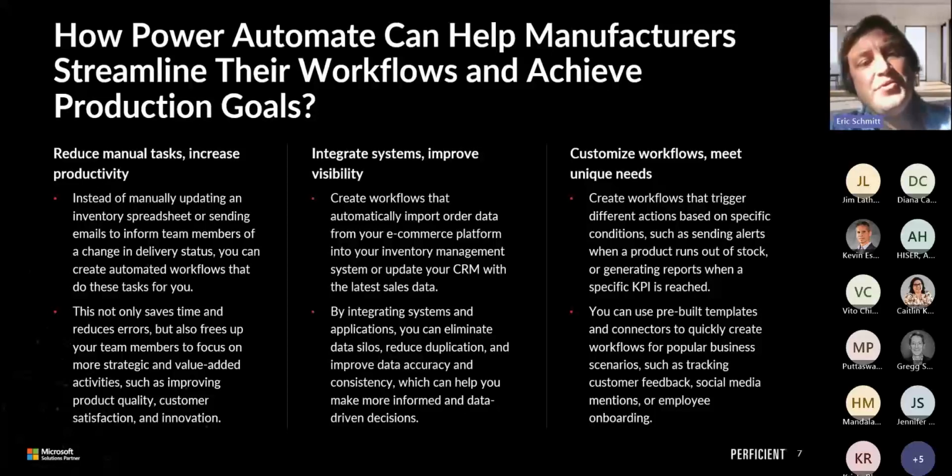We can also use the tools that we're going to talk through today to integrate systems and improve some of the visibility and communication between our systems. For example, we can create workflows to import data from e-commerce platforms into your inventory management system or perhaps a CRM system. So there is a data orchestration aspect of Power Automate.